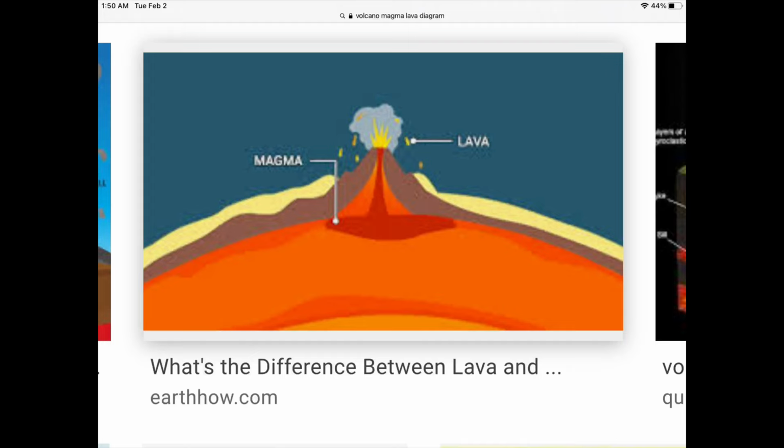Now, when rocks go deep in the earth, they're subjected to a ton of heat and pressure, and the rock literally melts. It's a liquid rock deep in the earth called magma. In a volcano, that magma rises to the surface, and when it comes out, it's called lava. Then the lava starts to cool, and it solidifies into rock.